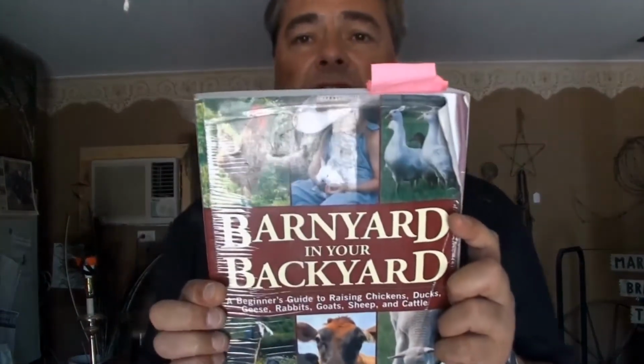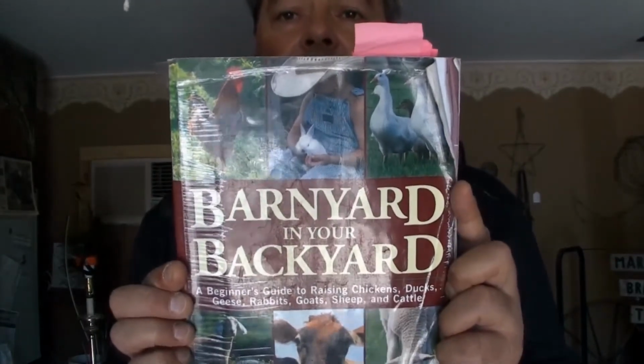Now, something we've used for years, this book has seen better days, and it's all bookmarked and everything. But this is essentially how we began. Barnyard in Your Backyard. It's an excellent book. Here it says Canadian $40, US $25. You can actually get it on Amazon for, I think, 10 to 15 bucks, and it's still being sold.